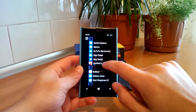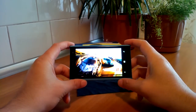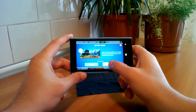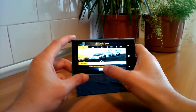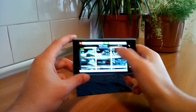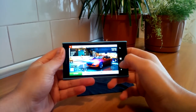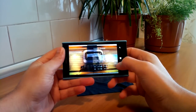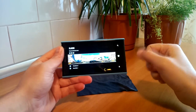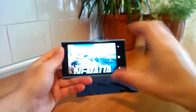I installed a couple of games. Let's start with Asphalt 8 Airborne. As you can also hear, the loudspeaker of this smartphone is very powerful, very crisp, very clear, and it produces some really great sound.